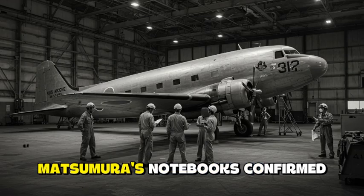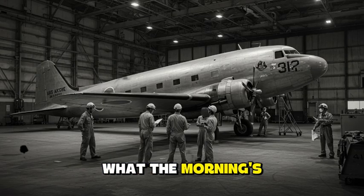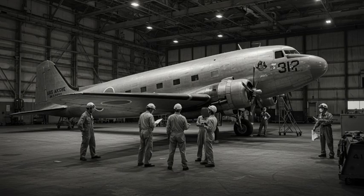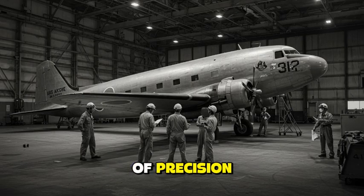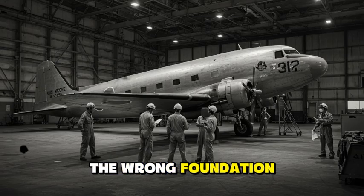Every calculation in Matsumura's notebooks confirmed what the morning's flight test had demonstrated. The Shinzan was fundamentally flawed. A magnificent example of precision engineering applied to the wrong foundation.